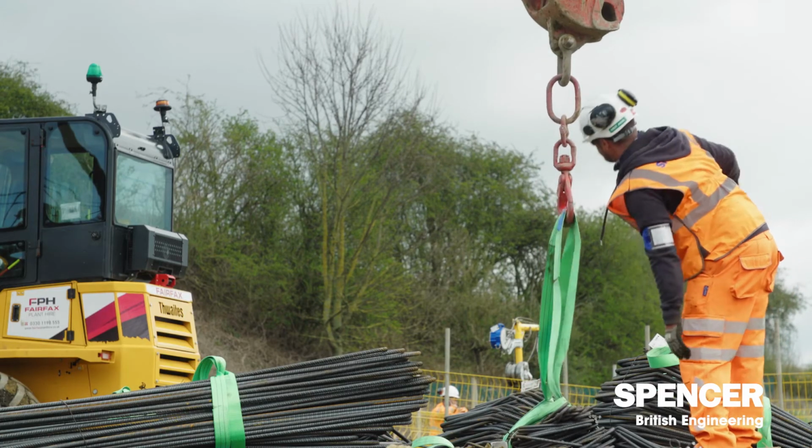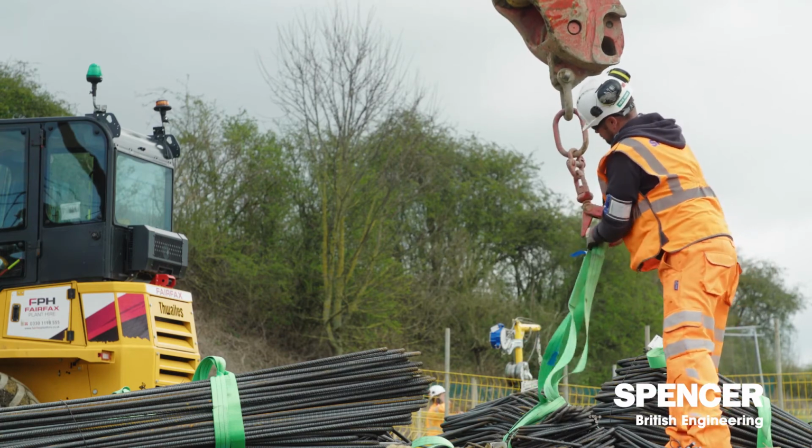Part of Project Speed. We're building faster, we're building quicker, we're building, we believe, more economically than stations have been built around the UK before.